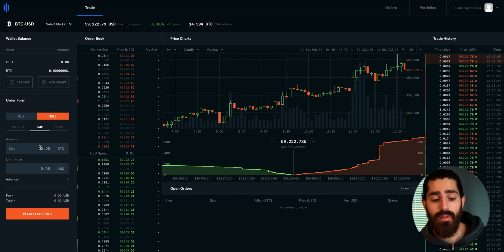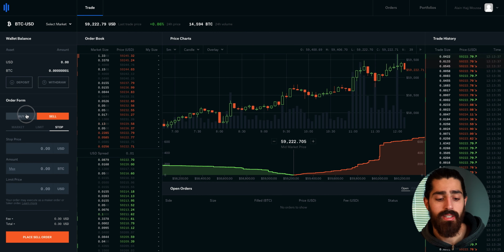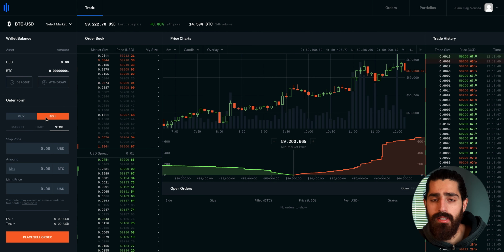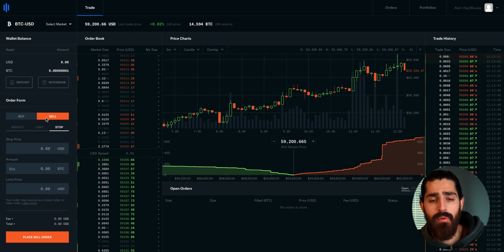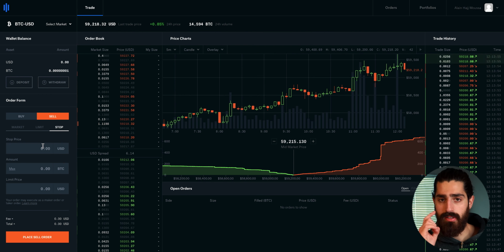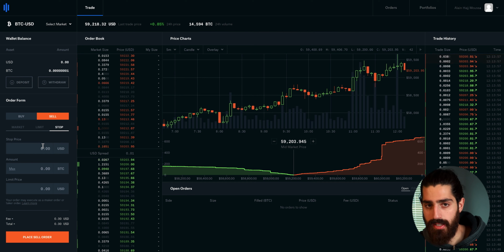Now, as you guys can see, there's a third option that says stop right here, which is basically a stop buy or a stop loss. I'll explain what they are. A stop loss is basically you setting the maximum amount you want to lose on a trade. So let's say the price of Bitcoin is $1, right? Just for example purposes.